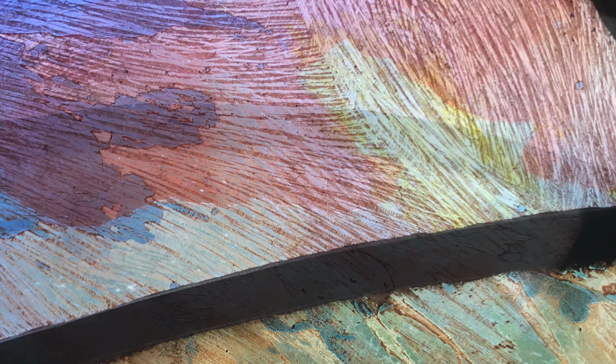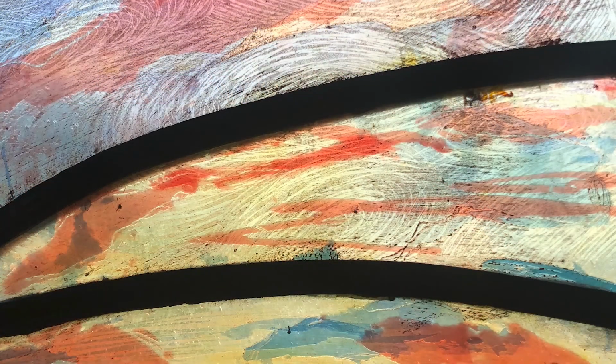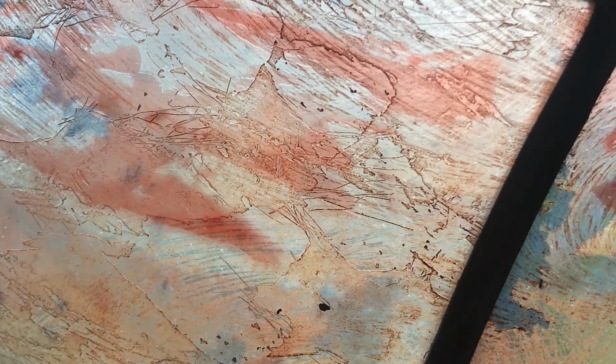In the sky, I've scratched through the paint to indicate wing-like shapes. They're angels, bursting out as the heavens are opened when Jesus came up out of the water at his own baptism.